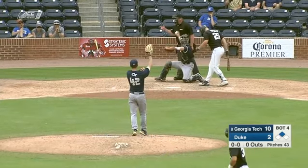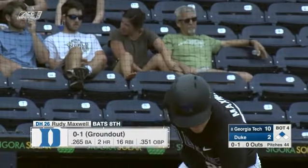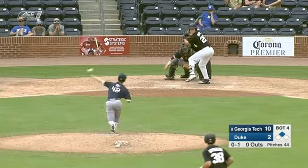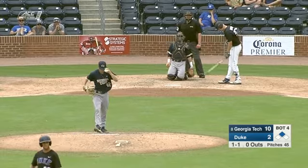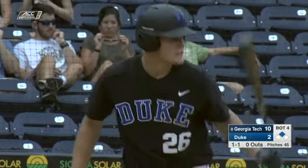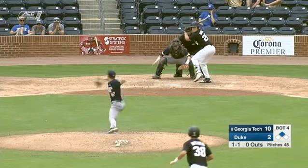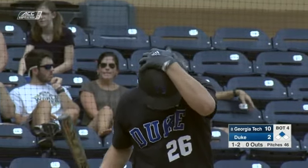Here's Maxwell, who takes a strike. Similar feeling as last night, Ryan, with Georgia Tech jumping ahead, Duke putting together some quality at-bats and trying to grind its way back in this one. Obviously, Duke did not have an 8-run deficit at any point last night, but it was 10-3 after the top of the sixth. Blue Devils scored a run in the bottom half. 10-2 here in the fourth.